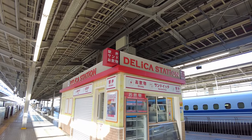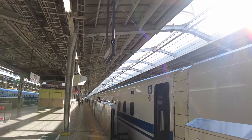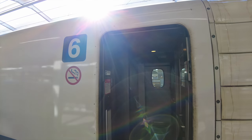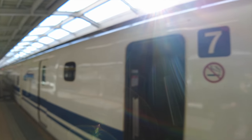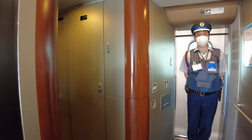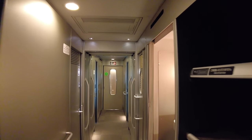I think it's because it's too early in the morning, this station bento store hasn't opened yet. So it's number 6. Is this 6? Sorry, it wasn't number 6, it was number 8. So two more. So this is number 7. I think this is the easiest way to get there. Oh, here we go. So this is number 8.